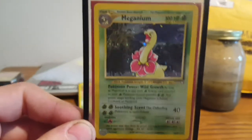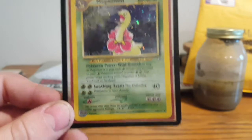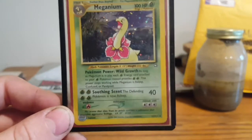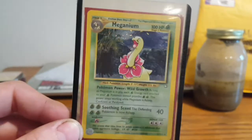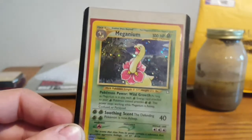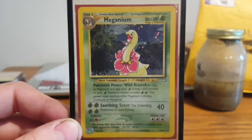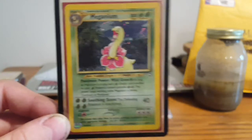So that's that. I bought this Meganium. The card's in good shape, but the case is scuffed. I think it's 11 out of 111. Yeah, this right here completes my Neo Genesis set. This was the last card I needed. Really cool condition. Really cool holographic pattern. Yeah, Meganium, the flower, the herb Pokemon. 5'11", 222 pounds.